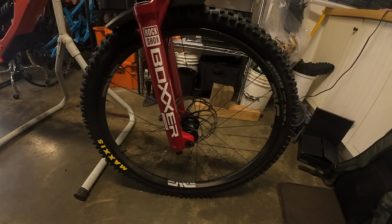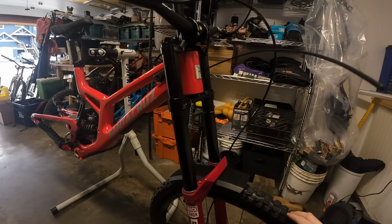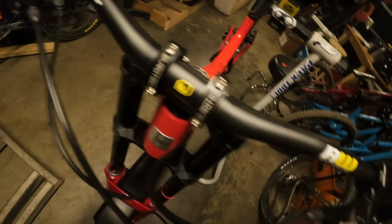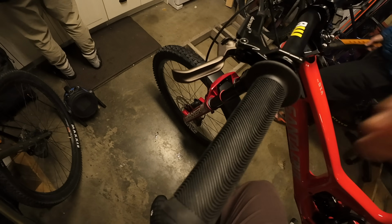So we've got one wheel in. No sealant in the tyres yet, but we just put them on. Stuck the RockShox mudguard on. It's looking sick. Beautifully bled brakes, by yours truly.